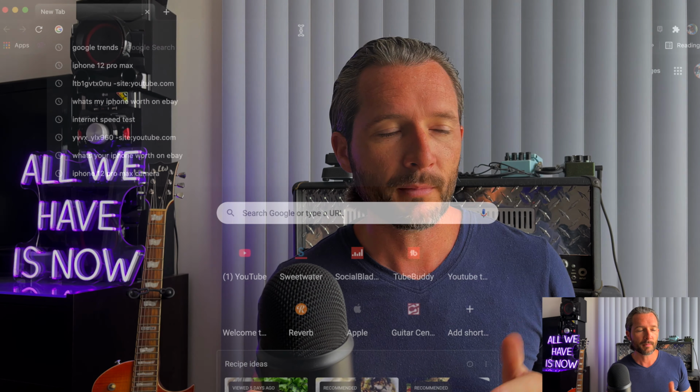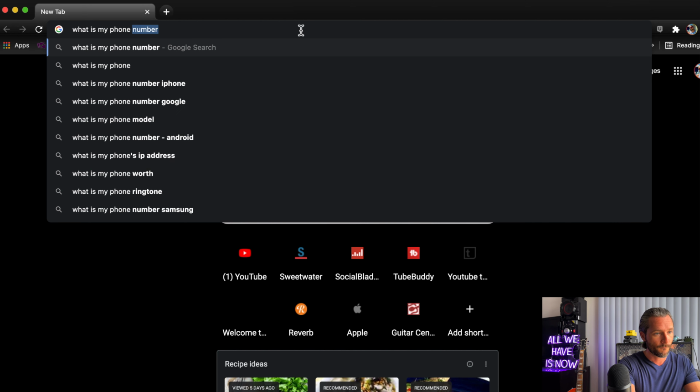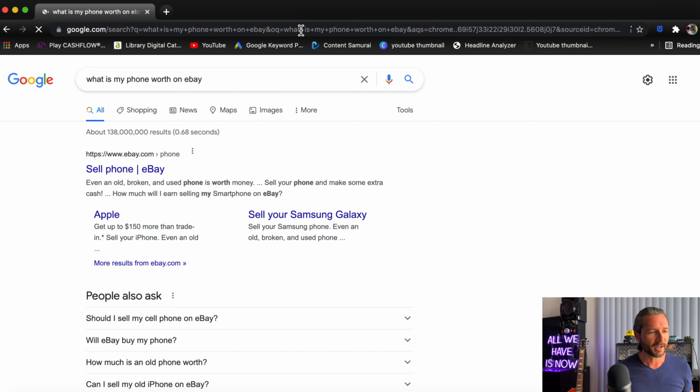So the easiest way to do this is to open up a new tab in your web browser and type in "what is my phone worth on eBay." I know that sounds so simple, right? But the reason I'm telling you to do it like this is because it's very difficult to find the page you need on eBay in order to find out this information. I've tried doing it directly on eBay's website, and they don't make it easy to find. But this is the easiest way to find it, and it'll be the number one hit on Google.